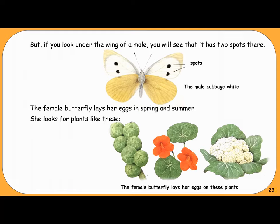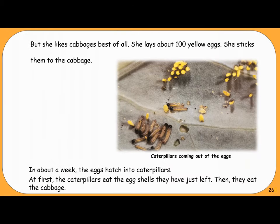The female butterfly lays her eggs in spring and summer. She looks for plants like these. The female butterfly lays her eggs on these plants. But she likes cabbages best of all. She lays about 100 yellow eggs. She sticks them to the cabbage.